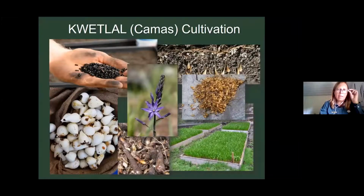So one of the main species that we focused on propagating in the early days was camas, because it is such an iconic species and because it's a culturally important plant. This photo just shows the progression from seed to mature bulbs. And again, that takes 7 to 8 years, so a lot of patience. But now we're at the point where we can actually harvest mature camas bulbs.